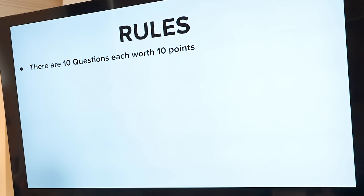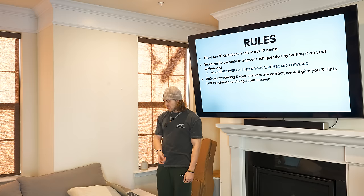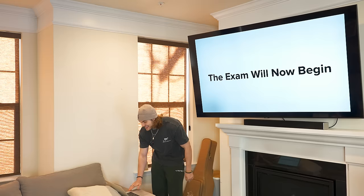Rules. There are 10 questions. Each question is worth 10 points. You have 30 seconds to answer each question by writing it on your whiteboard. We will give you 3 hints and the chance to change your answer. You must get 50 points to pass the entrance exam. I want to go to Harvard. That's literally an E. You need an E to pass. Is E for excellent? Yes. The exam will begin now.